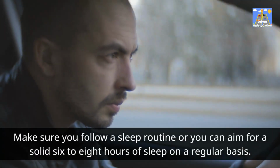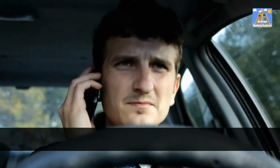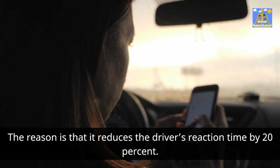Make sure you follow a sleep routine, or you can aim for a solid 6 to 8 hours of sleep on a regular basis. If you're driving and feel a bit groggy, don't try to fight it. Using mobile phones while driving is illegal in most countries. The reason is that it reduces the driver's reaction time by 20%.